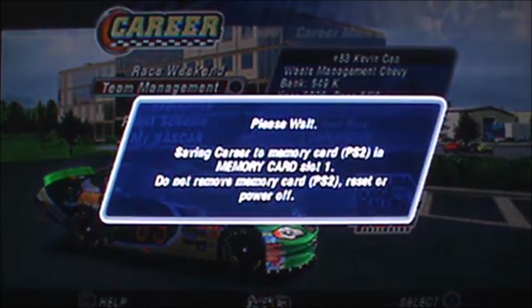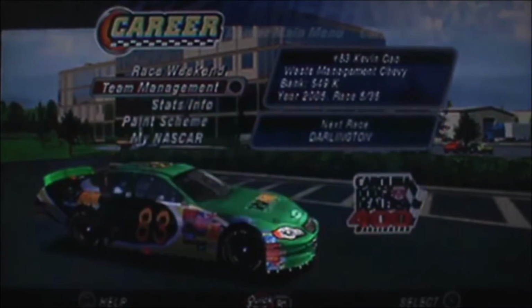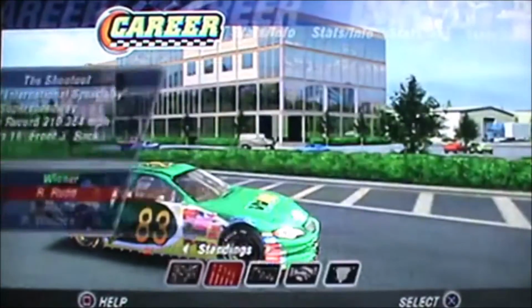Is this 6 races? No, wait, 6 races. So, oh, after California, my bad. But yeah, it's still gonna be good to have that ready to go. I mean, I think I'll be excited to get that done.